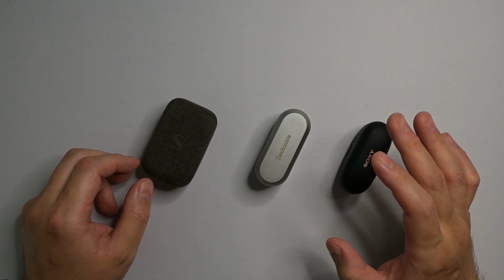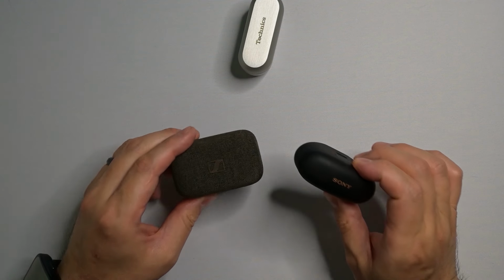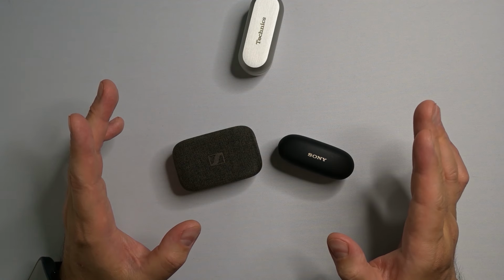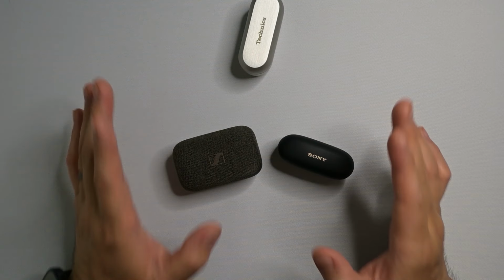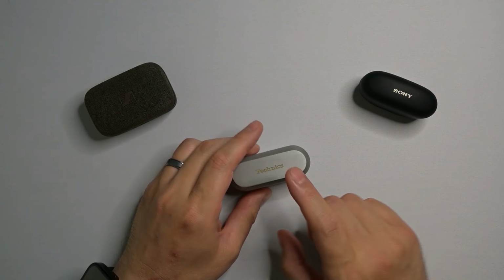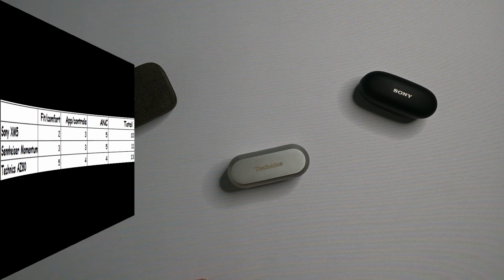However, I must give them a score. Both the XM5 and the Momentum provide excellent noise cancellation in all the places I tested these on. Therefore, they're both going to get a 5. Most importantly, I don't feel any pressure in my ears when I use these with noise cancellation. Now the AZ80 is also great, but I knocked it down a notch since I had instances after a couple hours of use where I could feel the pressure a bit. This is very minor and your experience may vary.